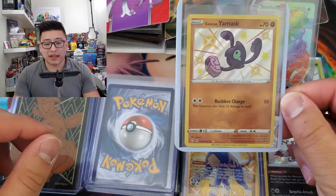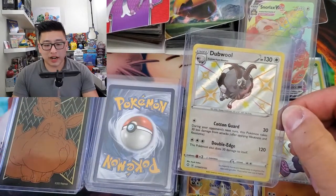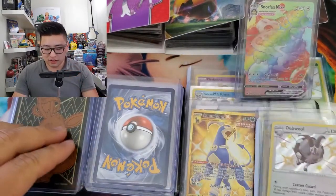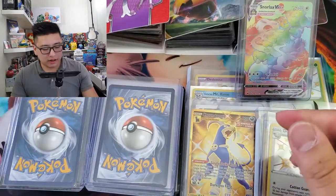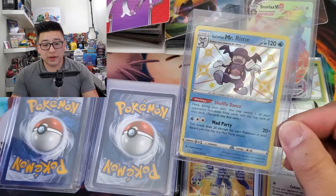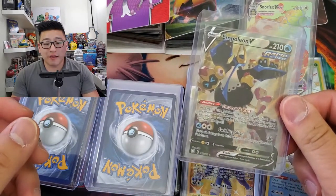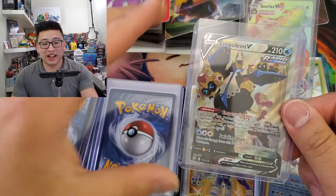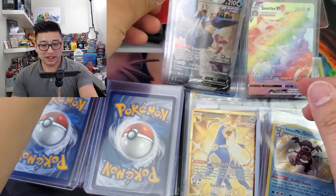Ooh, Galarian Yamask, baby shiny. Dubwool, baby shiny. Rapid Strike Urshifu V, ultra rare. Okay. Galarian Mr. Rime again. Alt Art Empoleon V. Hello. Hello, penguin.